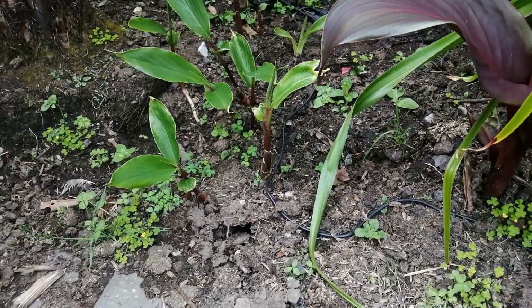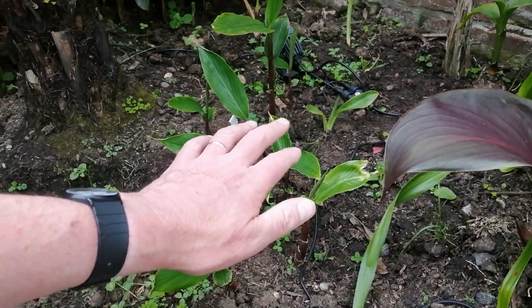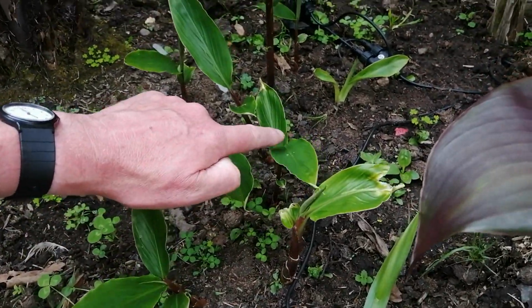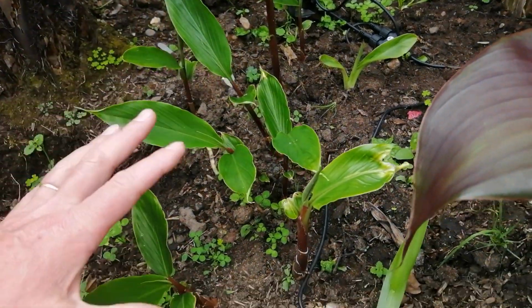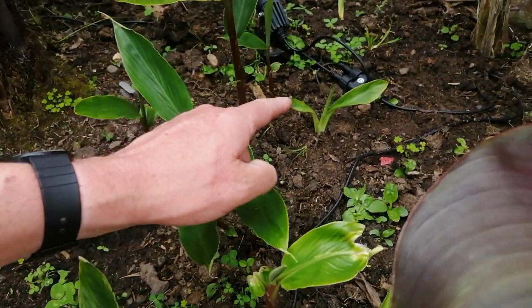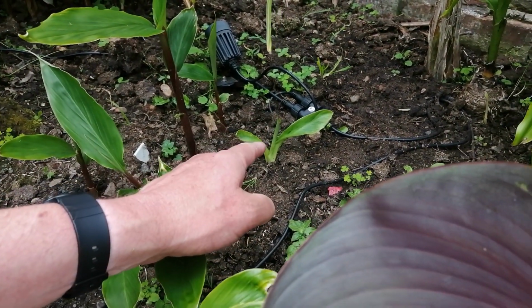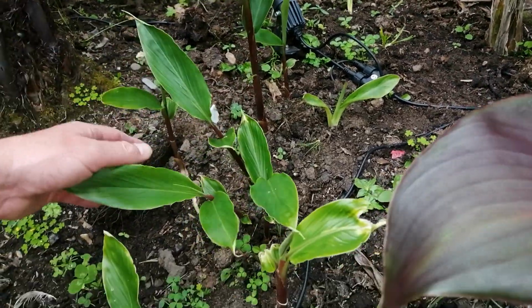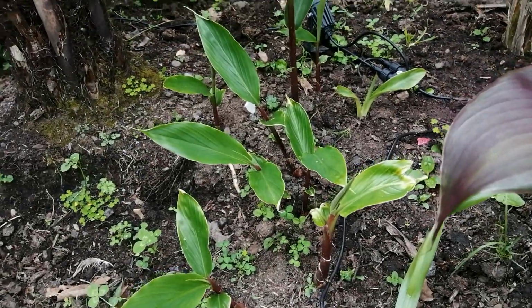Over the winter, in the ground, it seems to have spread its tentacles under the ground, and now we've got 1, 2, 3, 4, 5, 6, 7, 8 Himalayan gingers. That's not a ginger. That is either a canna or some kind of banana. Not entirely sure, but it's different to that. You can see it's got a different colour stem. Himalayan ginger. Isn't that amazing?